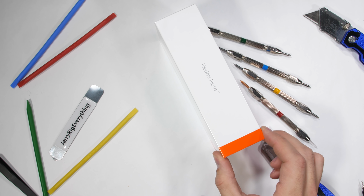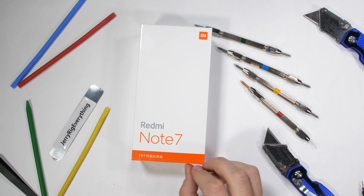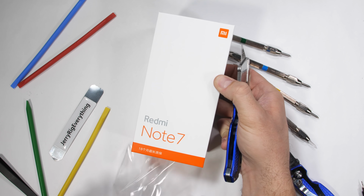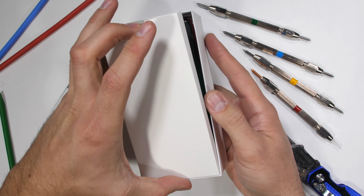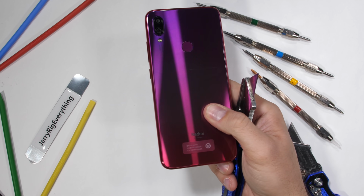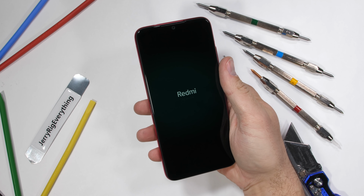The Redmi Note 7 is made by Xiaomi, one of the largest smartphone manufacturers in the world. Xiaomi's Redmi line of phones is the cheaper, more budget lineup, and has not always survived my durability test. The Redmi Note 3 failed catastrophically, but the Note 5, with its metal back, survived just fine. Today we're here with the Redmi Note 7 to see how well Xiaomi's newest phone holds up under a bit of pressure. Let's get started.